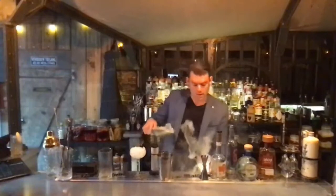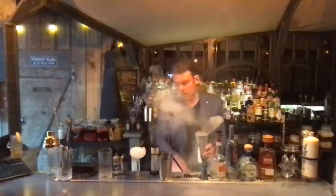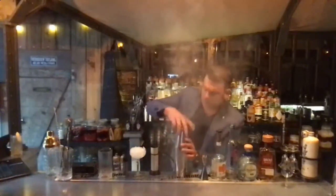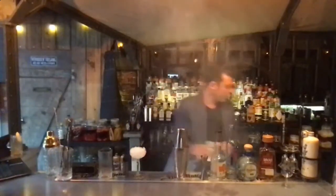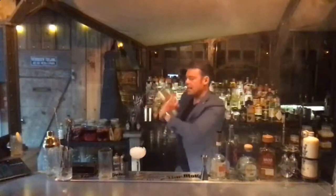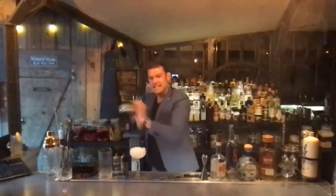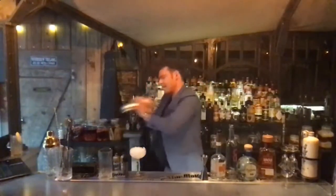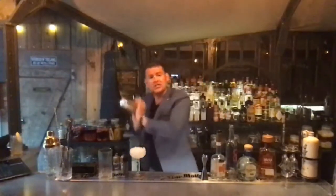You see that? Get some more smoke in there and then close it off. There you go. Take it away. Now the smoke is trapped in the shaker. You're going to take it loose. Okay? Make sure to smile while you're shaking. Smoke is trapped into the glass. Good 8 to 10 seconds of shaking.